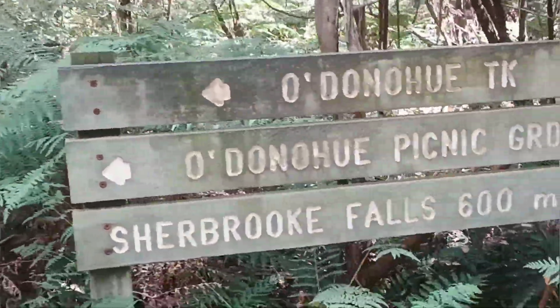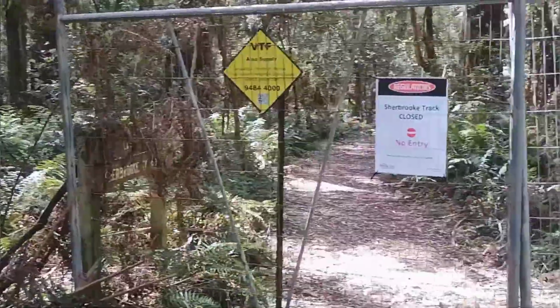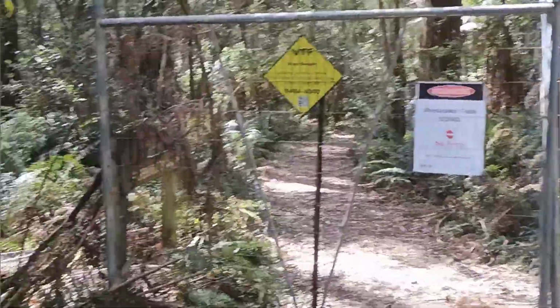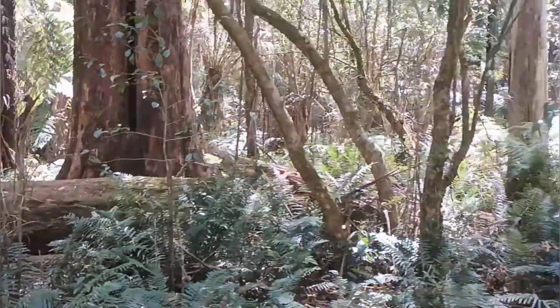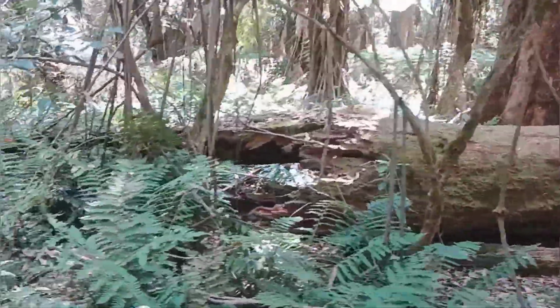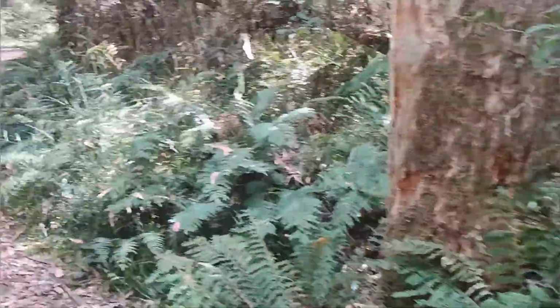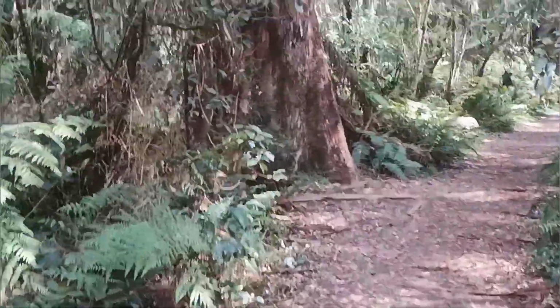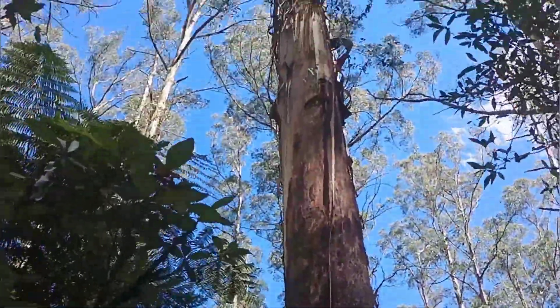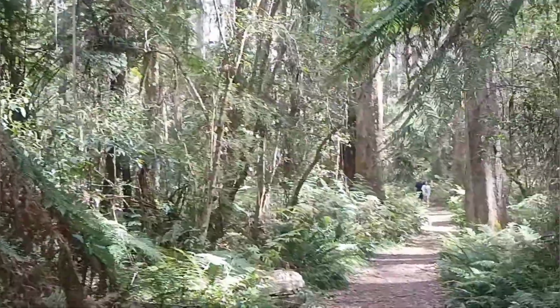The falls are another 600 metres down that way. They've blocked off this path for some reason. I imagine a tree may have fallen down and they need to clear the path. Trees often fall down after storms and they just naturally rot, to regenerate the soil, recycle the nutrients back into the soil when these big trees die. All a natural ecosystem, all in balance.